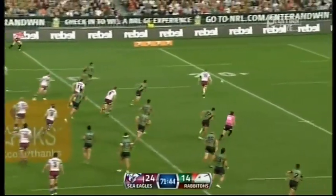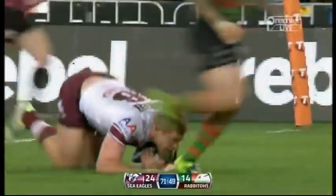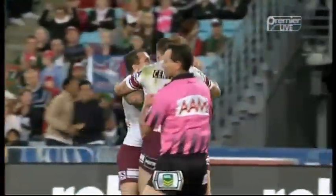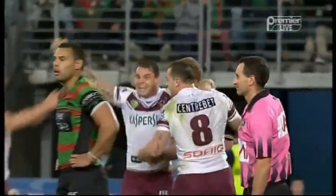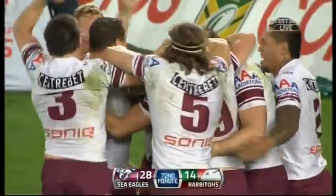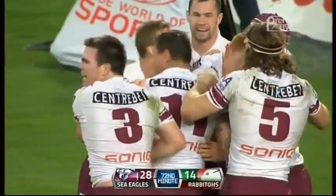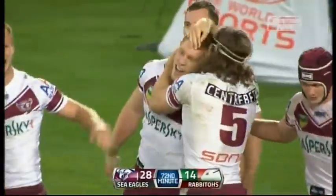Here's Reynolds, he kicks, it's a charge down, no knock on, and Simons is away, and away to a grand final, you would think. Charge down, ball rising off the foot, no knock on, nullifies the tackle count, but he scores a try instead. Tom Simons.